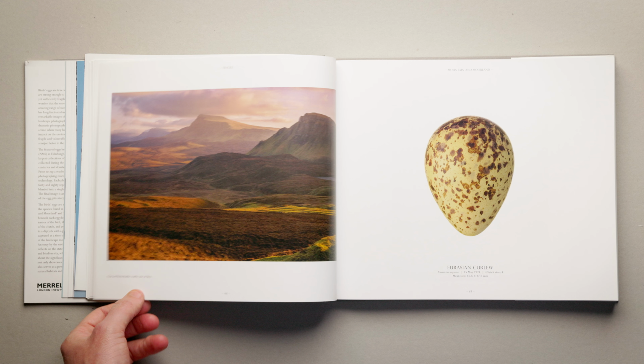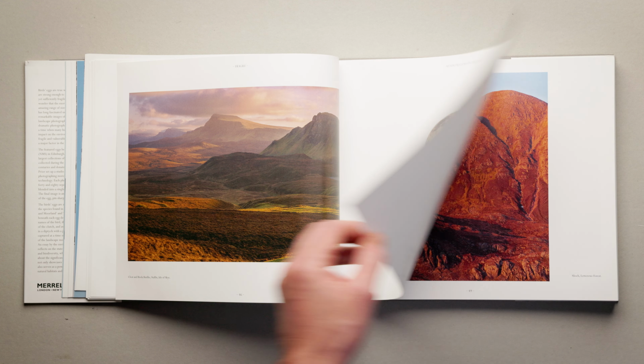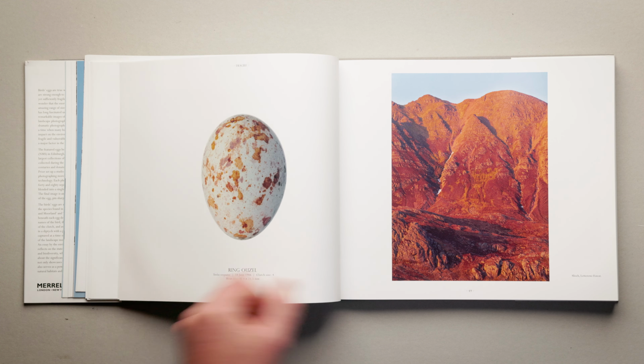And I have to say they are beautifully technically photographed to just allow the eggs to really shine on the page. It's really beautiful just in its own right, just for the bird's eggs. But what makes this really clever is he's taken those eggs and paired them with the landscape that the bird lives in, quite often making colour connections between the egg and the landscape. So there's this lovely synergy between the two as you go through the book.